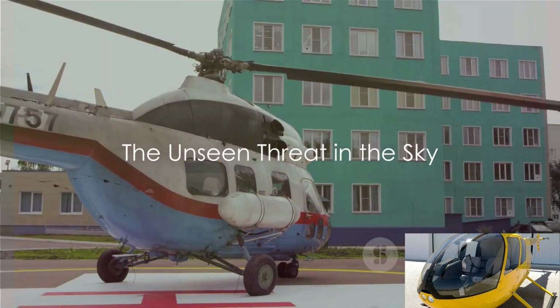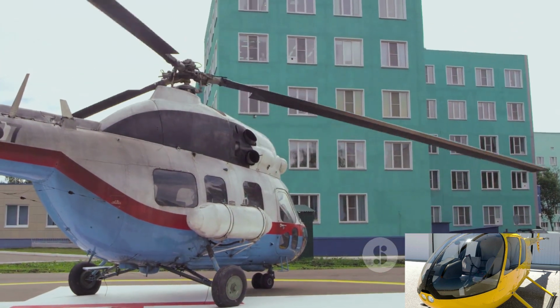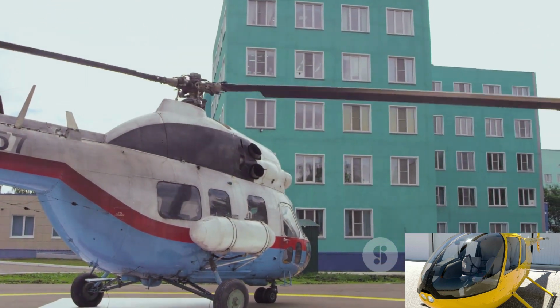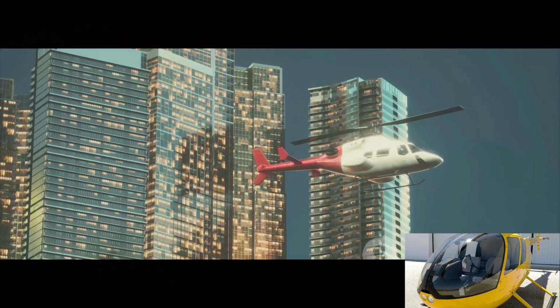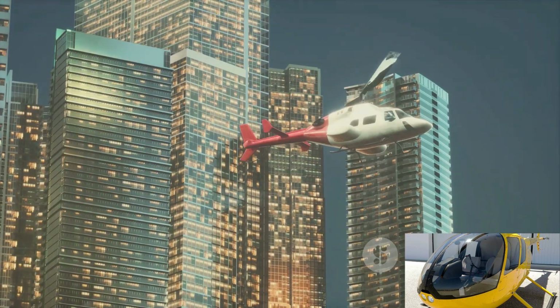But what if there was something that could offer better protection against these unforeseen threats? Stay tuned as we delve deeper into this issue and explore a game-changing solution. To understand the solution, we first need to understand the problem. Let's scrutinize the standard windshield.